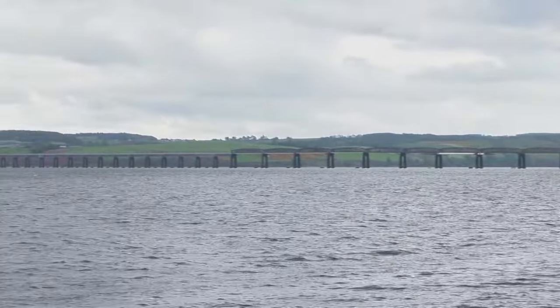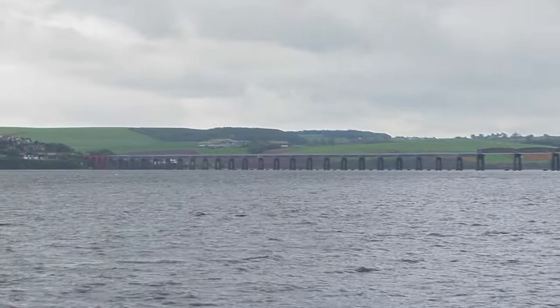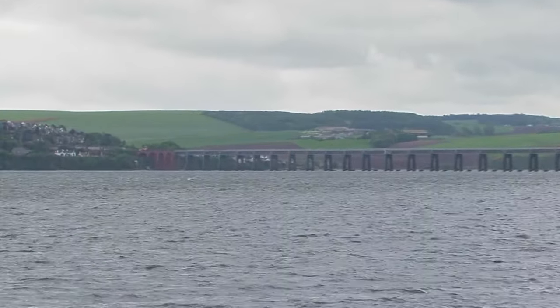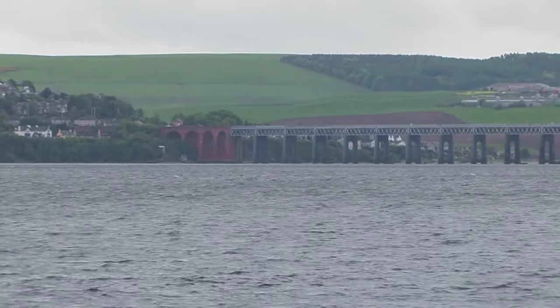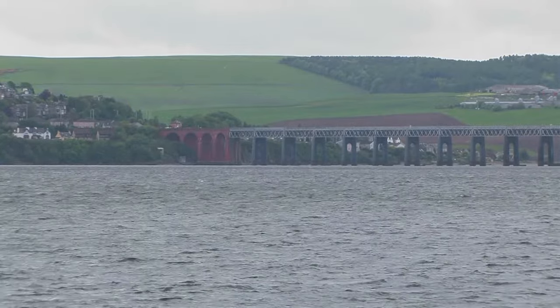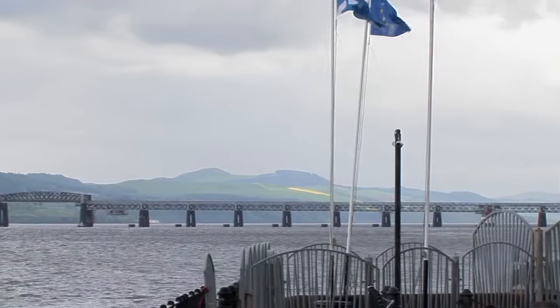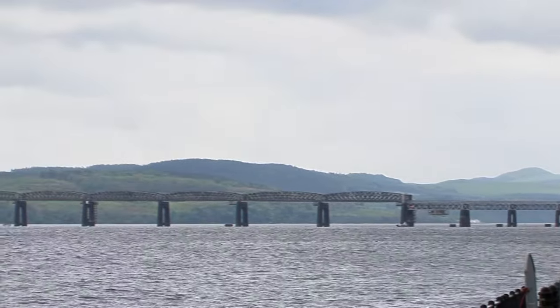But the bridge became famous not for its engineering brilliance, but by a terrible disaster. In 1879, a mail train was crossing the bridge during a severe storm when it collapsed. It was the middle of the bridge which collapsed under the weight of the train, and the bridge and the train fell into the water. 70 people were killed.